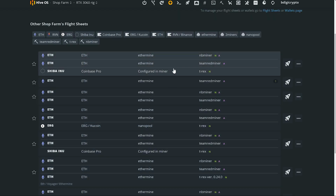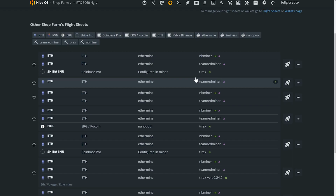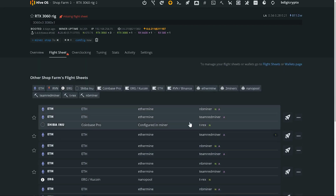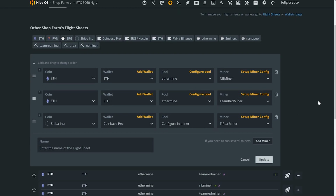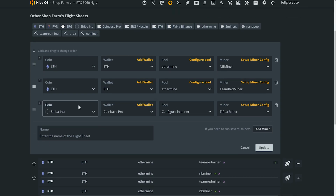And we are going to edit this flight sheet right here. Now, some of you may be making a new flight sheet. Some of you may be editing an old flight sheet, so we're going to do this one. We had 3 GPUs on Shiba through unminable. We were mining Raven and converting that over to Shiba. So we're going to change this over to Flux right now, and you're going to stick with us during this.